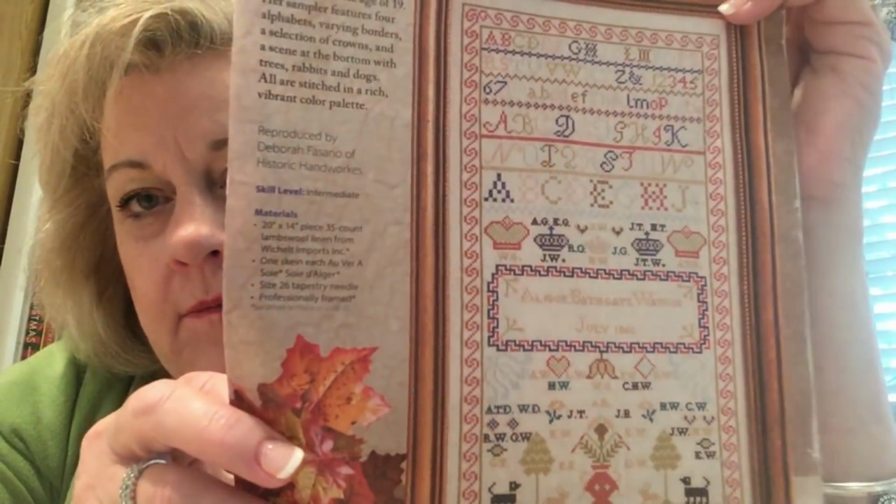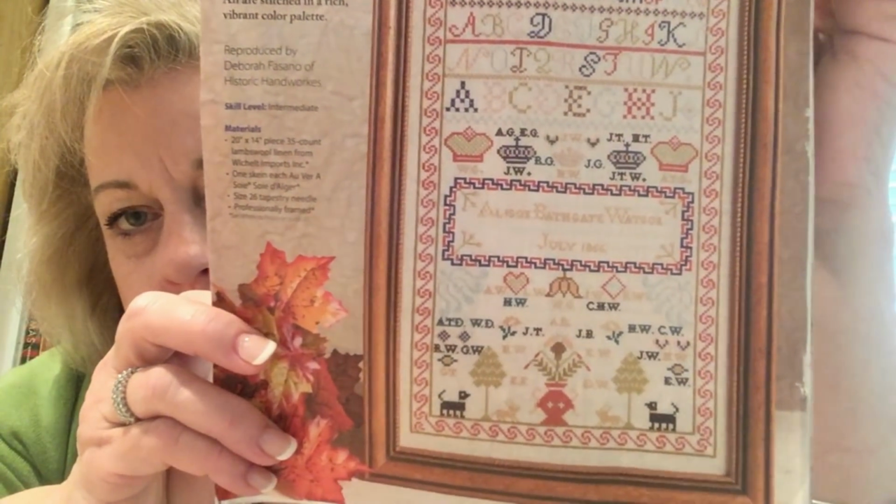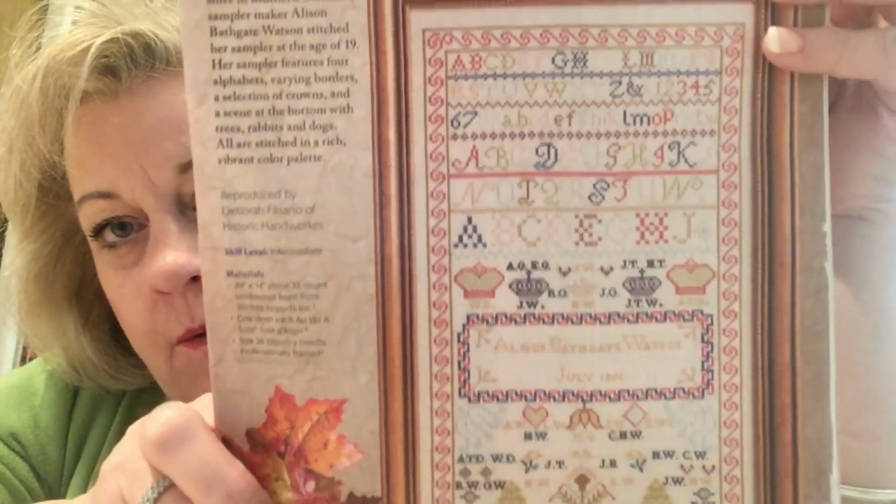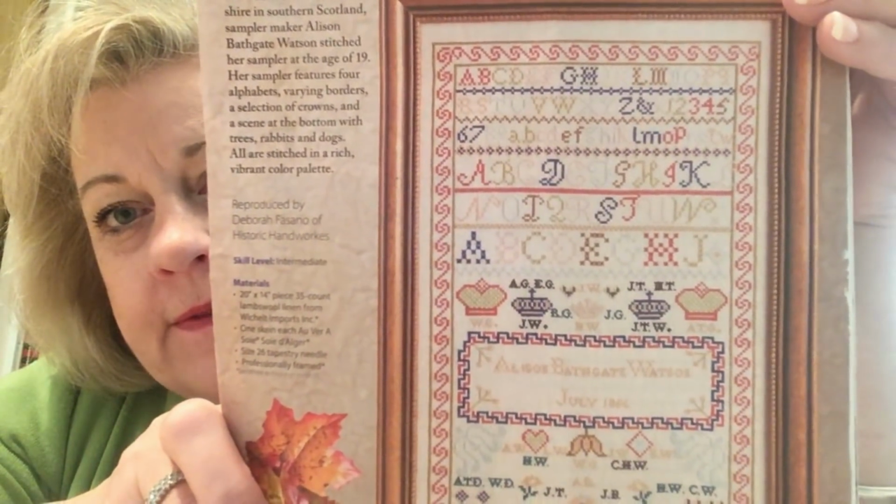Anyway, this sampler was, let's see, reproduced from an 1837 sampler that was stitched in southern Scotland. And the young lady who stitched it was actually 19 years old. I love the dogs at the bottom. Well, I actually love everything about this sampler. So they do give a good little history.